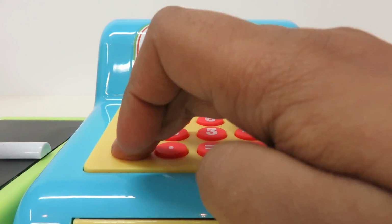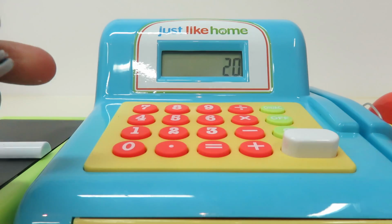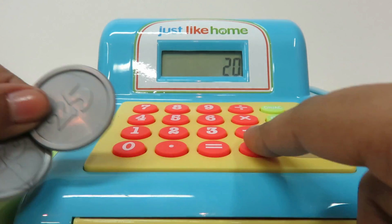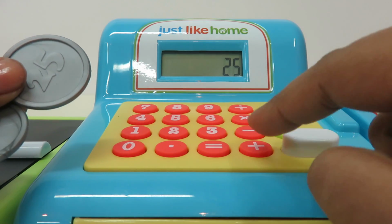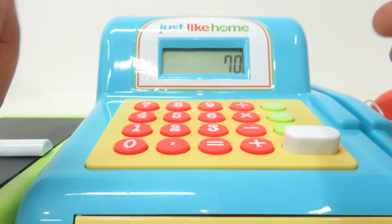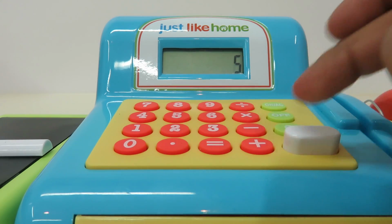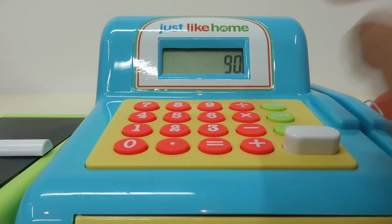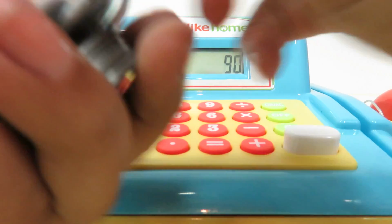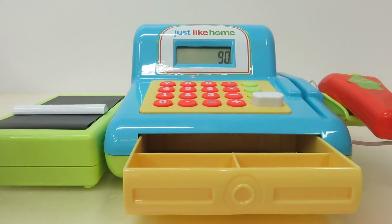Let's see how much cash we have. 2 $10, 10 plus 10 equals 20, 20 plus 25 plus 25 equals 70. So we have 4 $5, plus 5 plus 5 plus 5 and plus 5 equal. We have $90 in change. That's a lot, right? Let's put it in our cash register. Ooh! There you go.